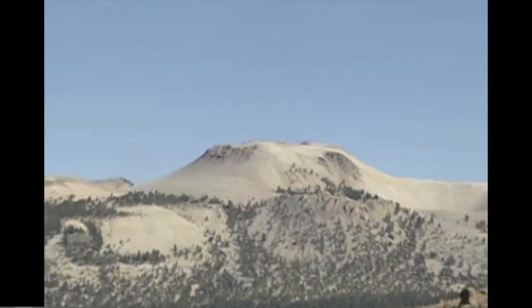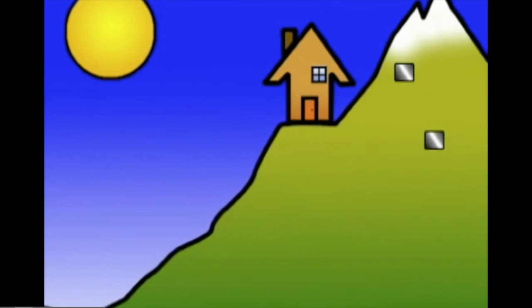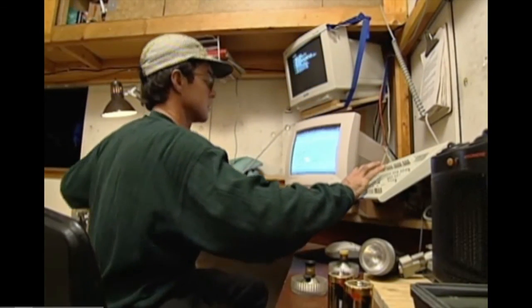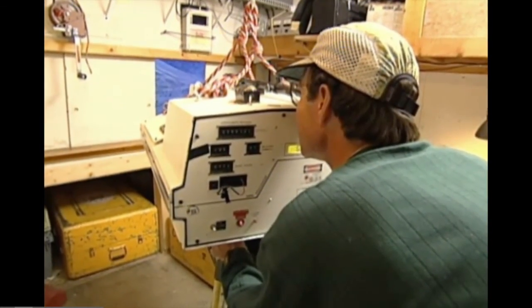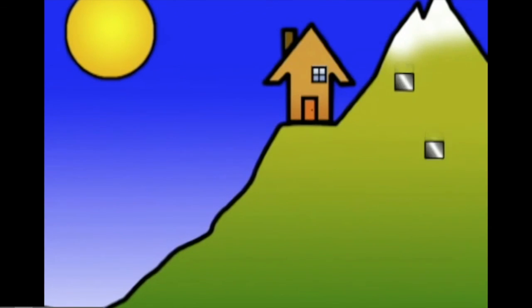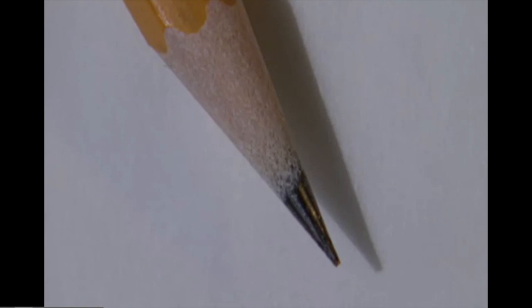Tiny mirrors have been placed at other locations around the shack, some as far as 8 kilometers or 5 miles away. The laser light is shined at the mirrors. The light bounces back from the mirrors to the shack. That allows scientists to measure just how far away the mirrors are. Then they take another measurement. If the mirrors have moved, that means the ground must have moved. Though these movements may be very, very small, the laser can measure movements as tiny as half the thickness of a pencil point. Now let's see the laser in action.